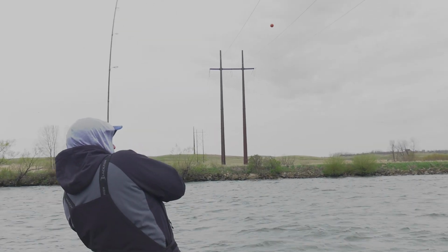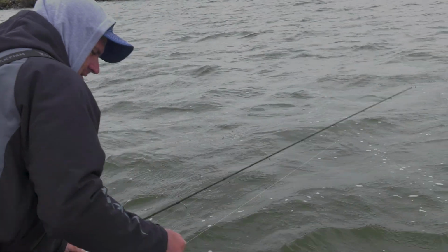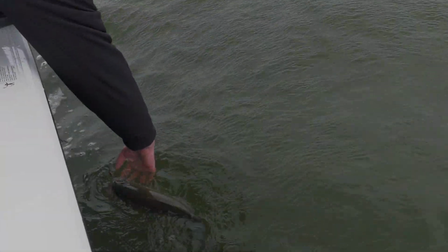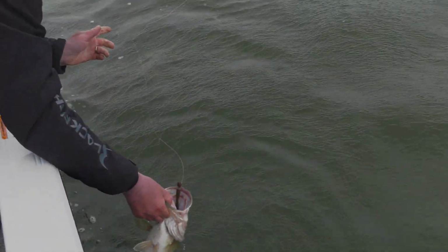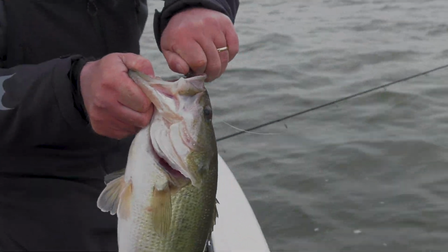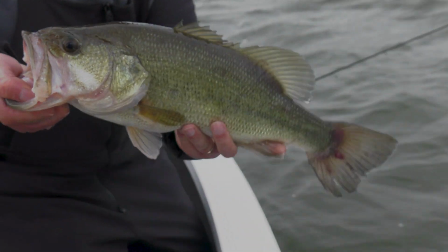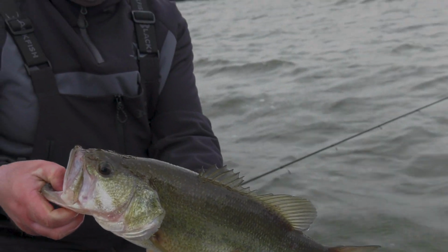There he is. Oh, these are just respectable fish. Oh yeah. You can see the water's kind of turbid and dark. Oh yeah, look at that. Just cool reaching down into this warm water. Oh yeah, look at that. That's a nice one, look at that. That was just a respectable bass. Just like they came out of the oven.